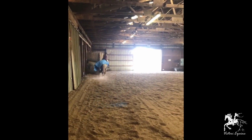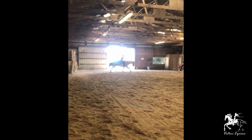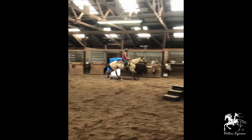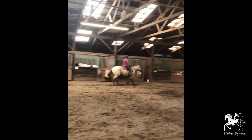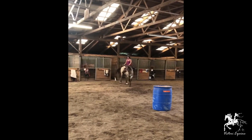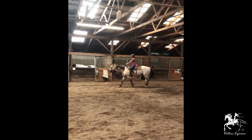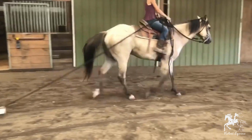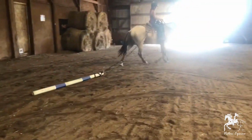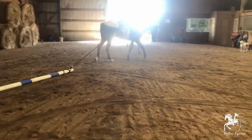I also spent a lot of time desensitizing him to just different things. We did a lot with the tarp, which he never really seemed to bat an eye about. But we walked over it, we wore it, we did a lot of different things with the tarp, as well as pulling different items like poles and again the tarp. So he got a lot of exposure to just different items such as that.